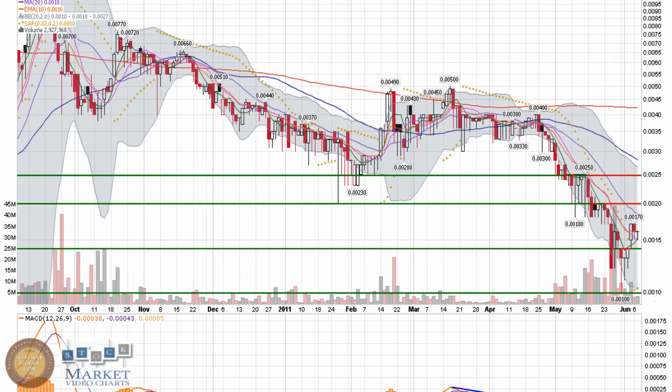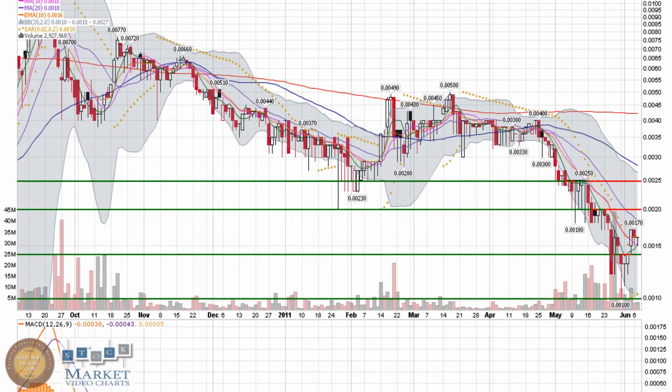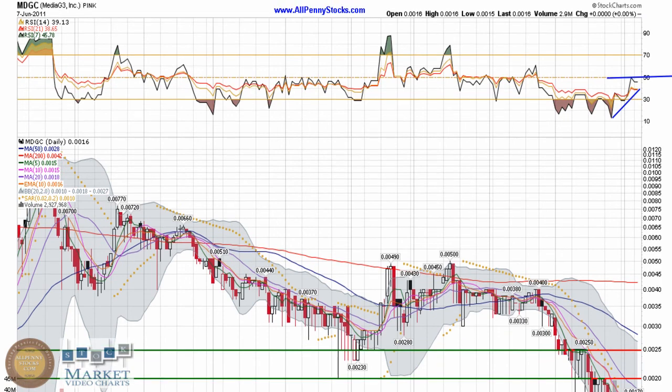So keep an eye on volume. See, it's traded 2.9 million shares. There's liquidity in the stock. And you look for it to continually increase and show bigger volume bars as it approaches these resistance levels. And when it falls back down on support, you want to see volume drying up a little bit to show that selling is not super strong, and any move back off of support, you want to see volume bars continue to come back into the play. So these are the things I'm going to be looking for with the MDGC chart.